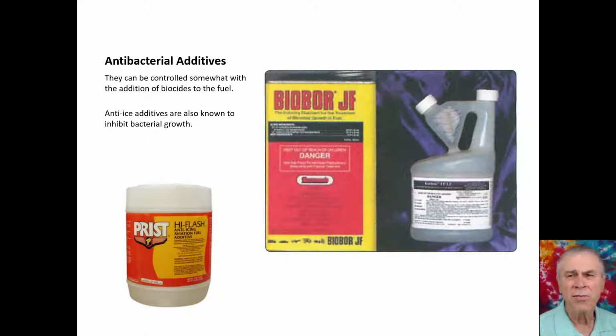There are additives available. Prist is probably the most widely known. It's also the anti-icing, and it has the antifungal or fungicide ingredient to inhibit bacterial growth. So you kind of get two things done for once: anti-icing, which is covered in another class.